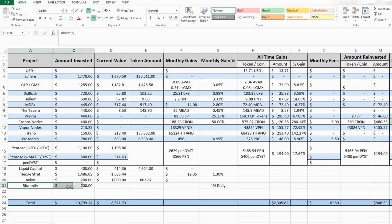And lastly, we have Bloomify, which I have about $200 in there. I do have a referral link. I'm trying to build out a team on Bloomify where you get basically 1% daily on this one. And that is another project that I'm super excited about.